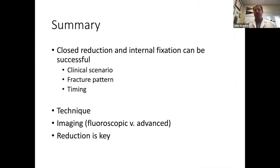So in summary, and again, I apologize for my internet difficulties, I think there is a role for closed reduction and internal fixation. Some of this is based on the clinical scenario in which you're dealing with for a patient, especially who may be in extremis or in a compromised situation where it's really life over limb. While a total hip may be suboptimal for a 20-year-old, if the patient's not around to enjoy their lower extremity or their hip, then that's going to be a problem.